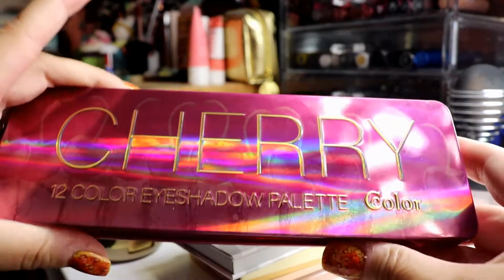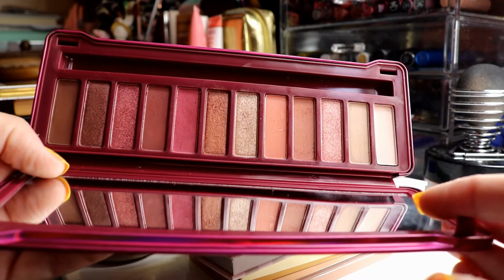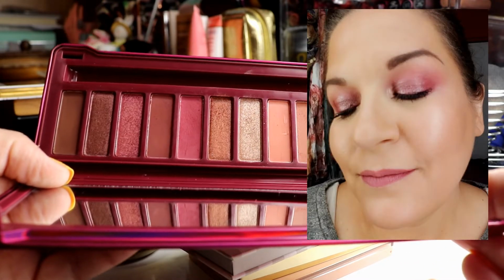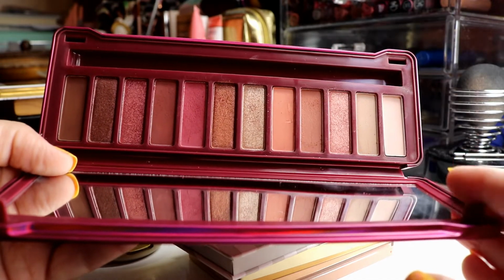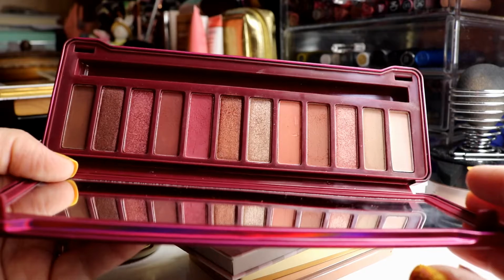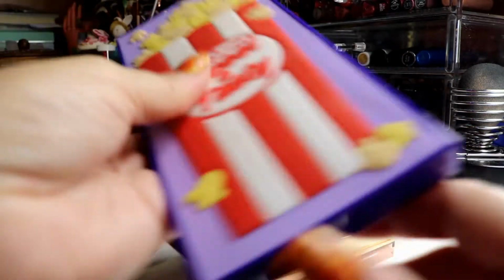And then the Cherry palette, I absolutely loved using this palette. It was so nice. I was surprised at how much I enjoyed using this. I was never interested in the Naked Cherry palette, but having this in my collection now, I'm just like, yeah, I'm glad I picked this up. I'm glad I didn't spend a fortune on getting the Naked Cherry, because this is really good, but nonetheless, I'm glad to have it.